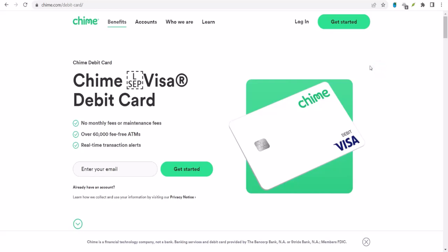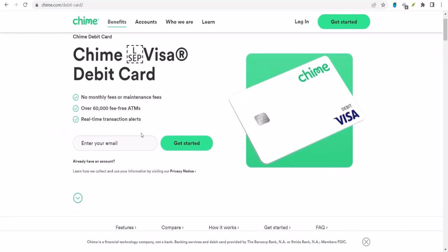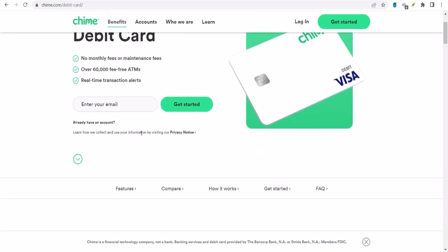Have you ever made a purchase and waited with bated breath for the payment to go through? That heart-stopping moment when you wonder, did it go through? Did it not? It's a universal feeling, isn't it? Today, we're diving into the world of digital payments, specifically focusing on Chime. How long does it actually take for Chime to process a payment?